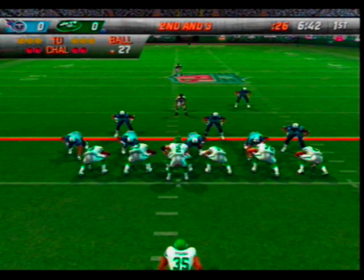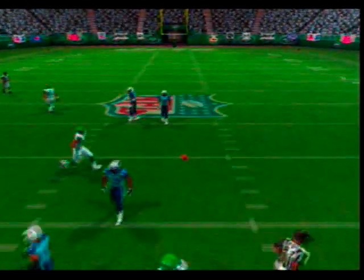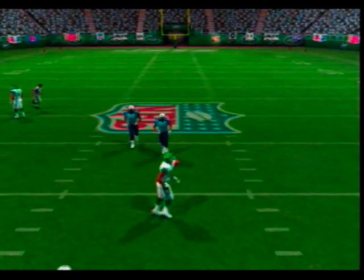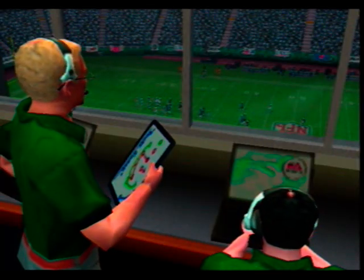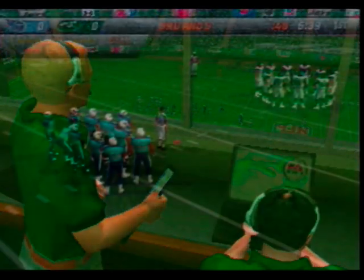The Titans line up in a 4-3. With the pass, ball's incomplete. He had to unload that pass in a hurry. Yeah, he felt those guys closing in and gunned the ball out of there.